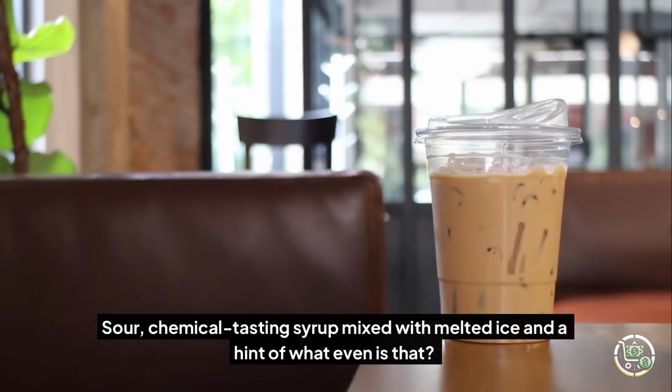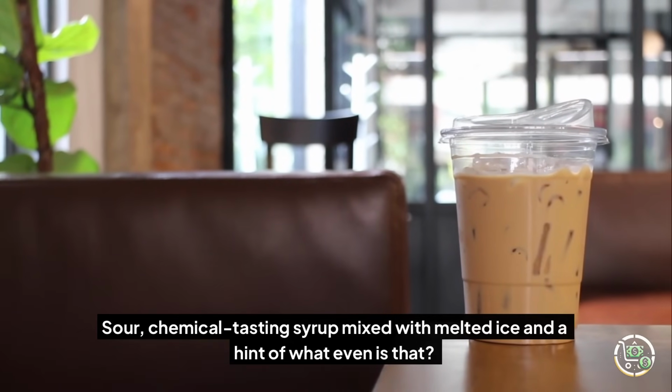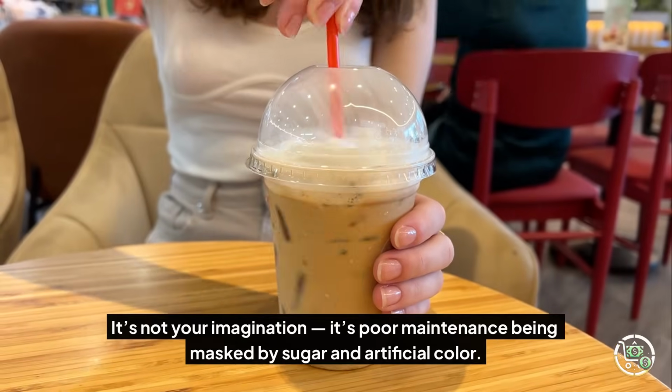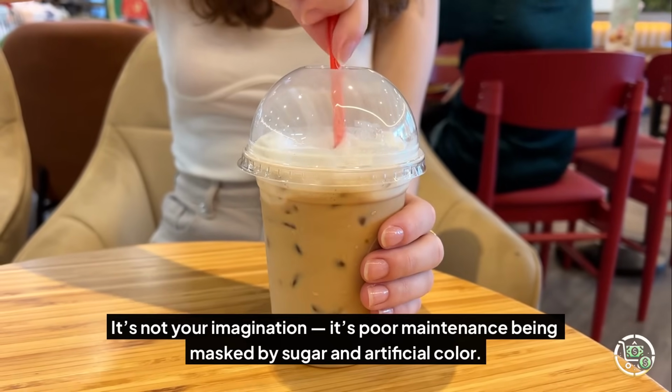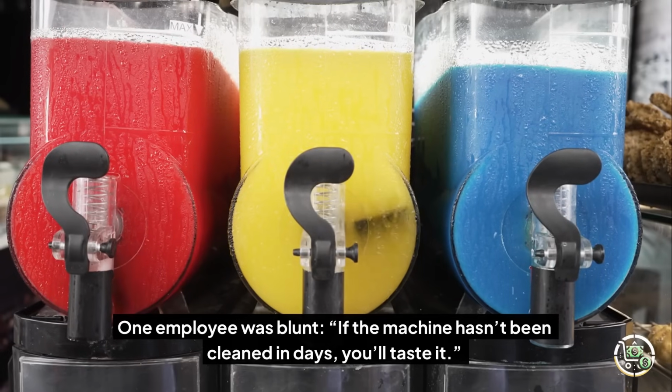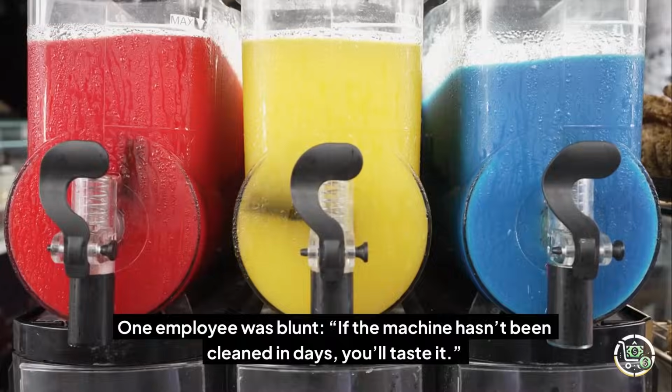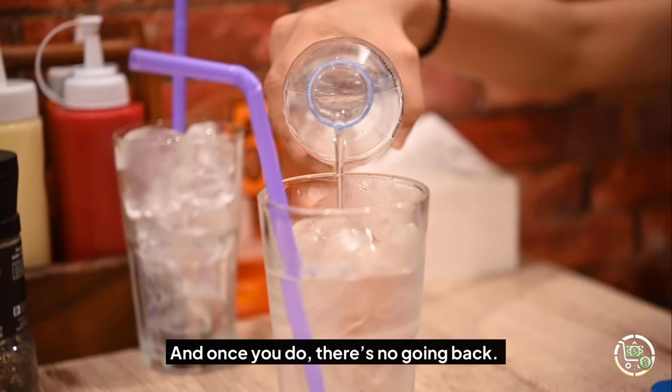The result? Sour, chemical-tasting syrup mixed with melted ice and a hint of what even is that? It's not your imagination. It's poor maintenance being masked by sugar and artificial color. One employee was blunt. If the machine hasn't been cleaned in days, you'll taste it. And once you do, there's no going back.